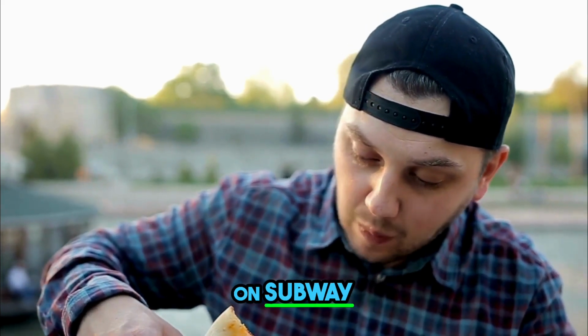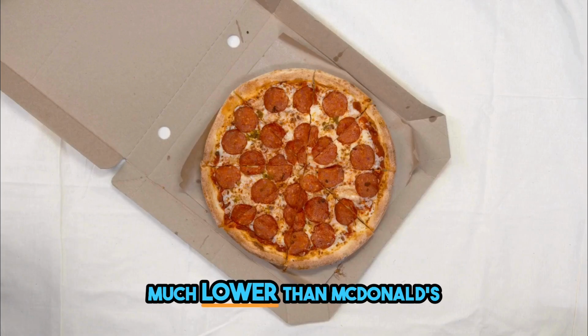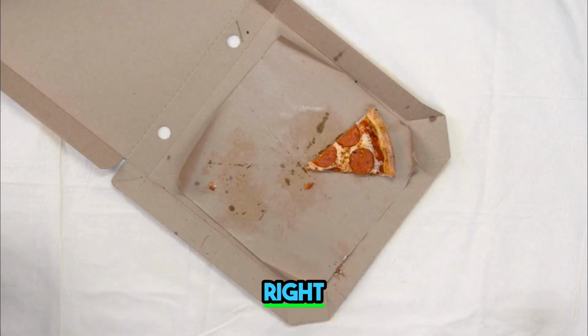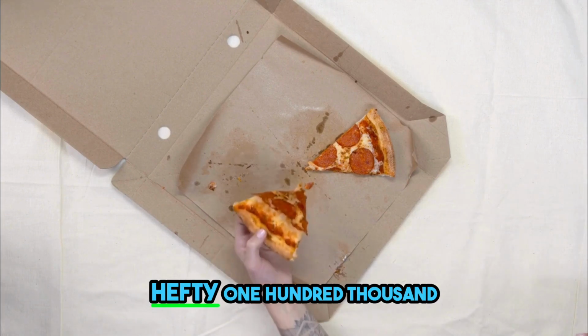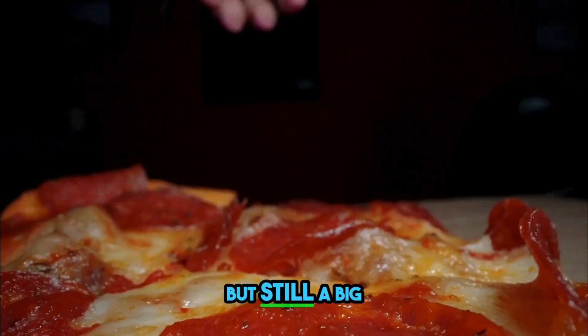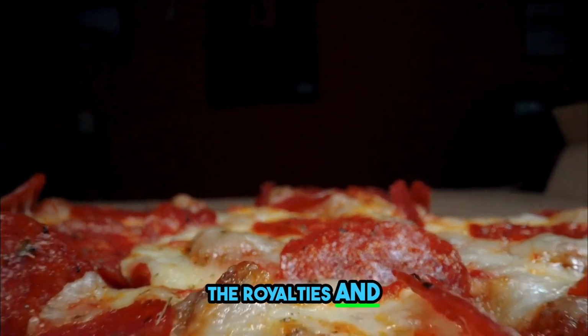Give me the rundown on Subway. All right, Subway's initial franchise fee is around £15,000, much lower than McDonald's. Easier on the wallet, but still not chump change. Right. But their total investment range is still a hefty £100,000 to £300,000. So lower entry fee, but still a big overall investment. What about the ongoing costs, the royalties, and marketing fees?